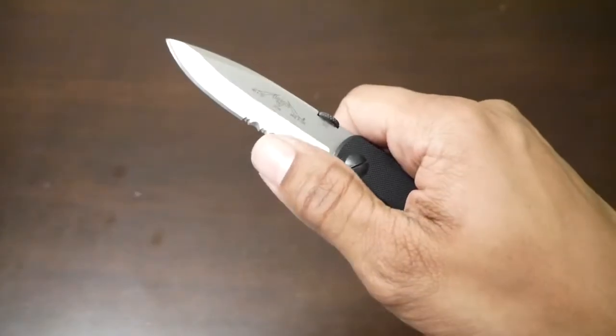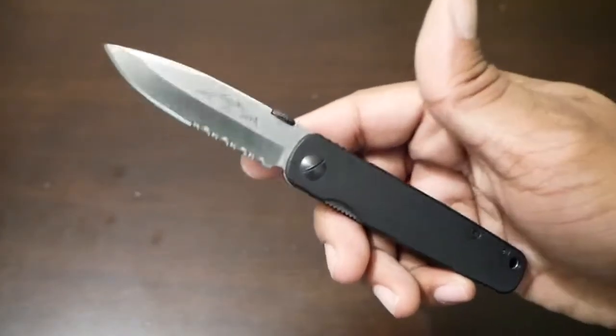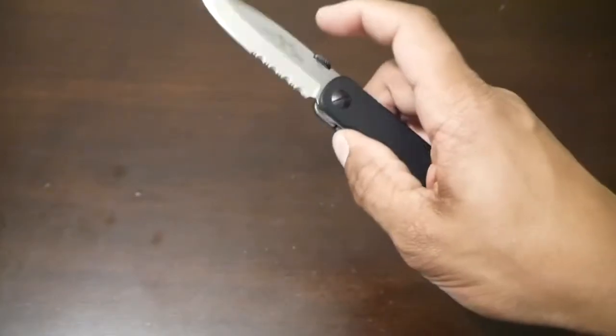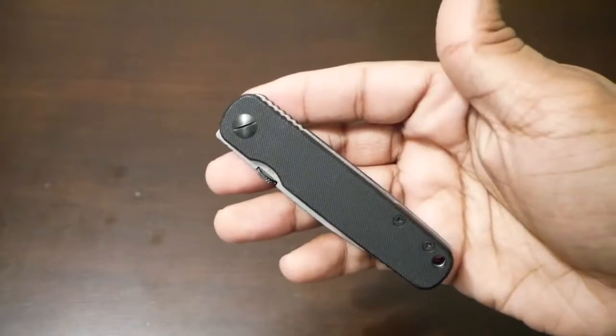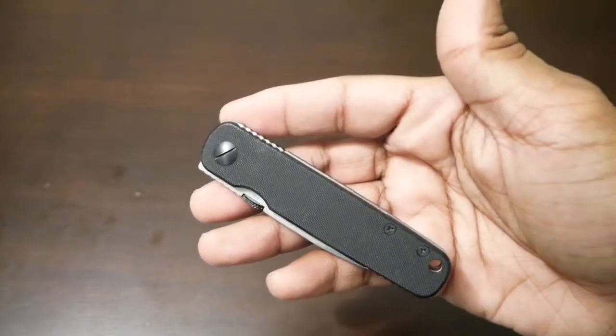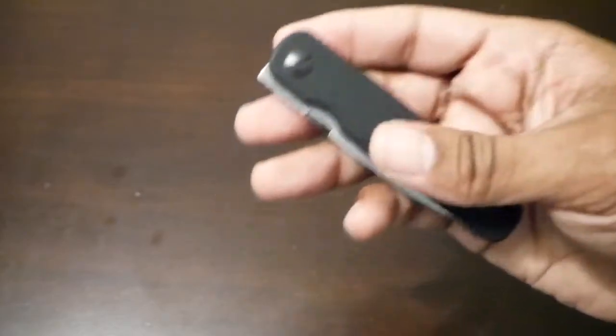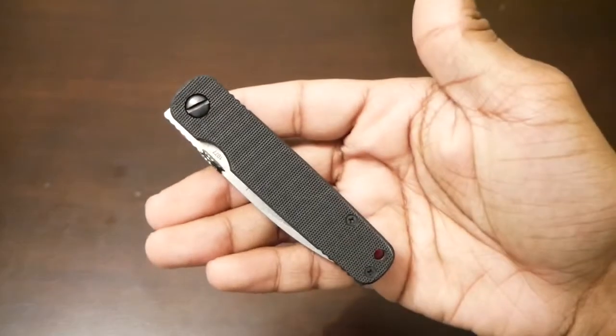I wasn't crazy that it had the partial serrated edge, but again, this is not a knife that comes up every single day. So I picked it up, and literally, guys, it came in the mail one day, and then the very next day, Emerson did a drop of Mini A100s. So I ended up with another one.